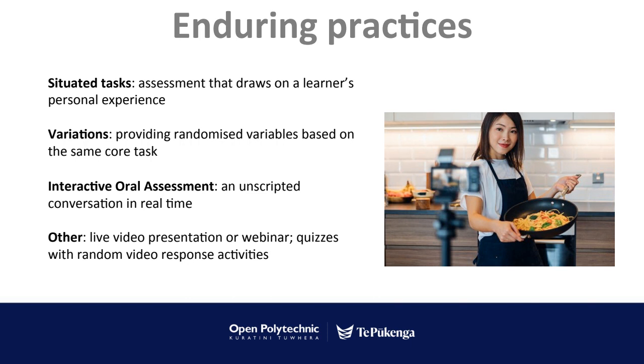Variations have a core task containing variables that are randomly changed so that not all students have the exact same assessment. We may have multiple variations of a single assessment within a course that are randomly assigned to learners. Another option for a variation is to have a core task and produce a new variation for each offering. This means that in each offering, all learners receive the same assessment, but for each subsequent offering, it's changed with only a small amount of effort.